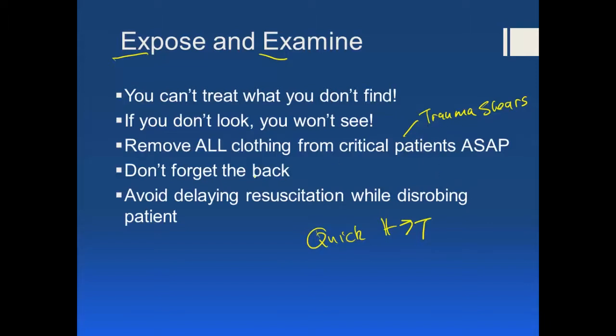Don't forget the patient's back. It's just as important as the patient's front. We just have to actually move the patient to get to it. And avoid delaying resuscitation while disrobing the patient. So this is where you're going to get extra help. Have a first responder help you cut the clothes off the patient while you're maybe assessing airway, breathing, circulation.